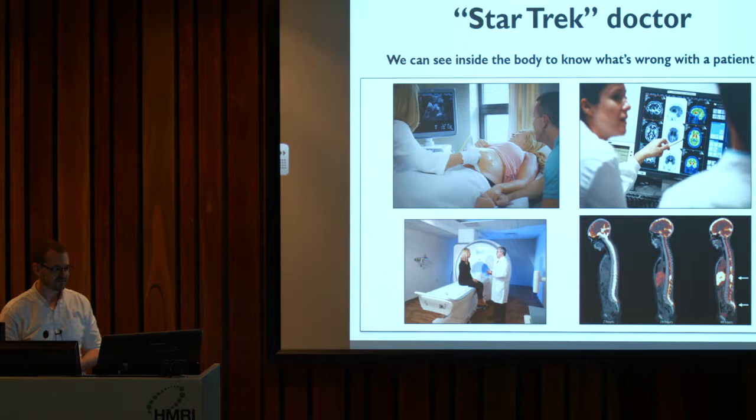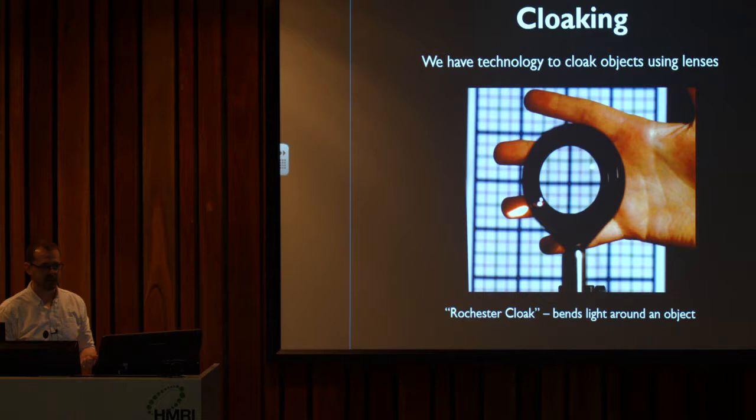What about cloaking? Well, we've got a couple of different types of cloaks. We've got optical cloaks, and this is one that was invented in Rochester, and we call it the Rochester cloak. It uses lenses to bend light around an object to make it invisible. You can see through the object that you're cloaking. Not just around it, you can see through it.